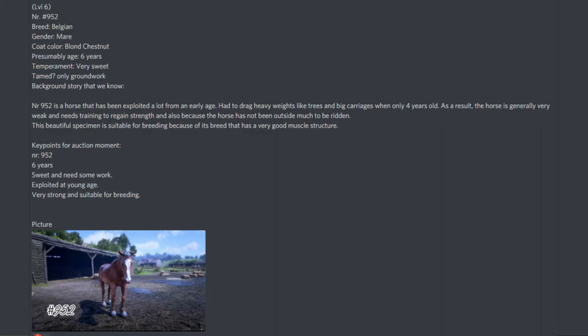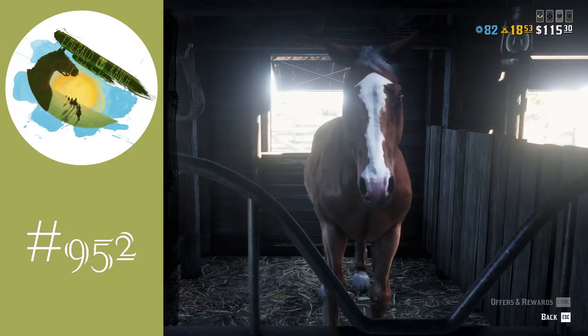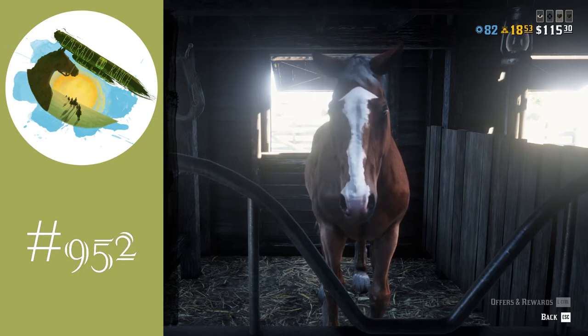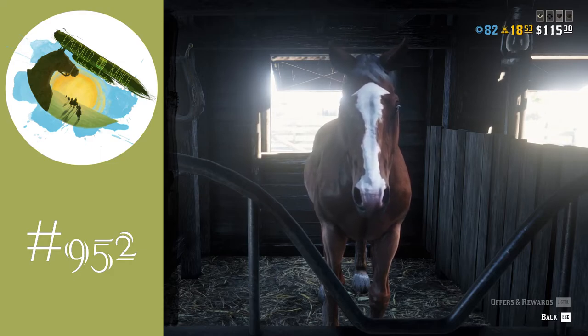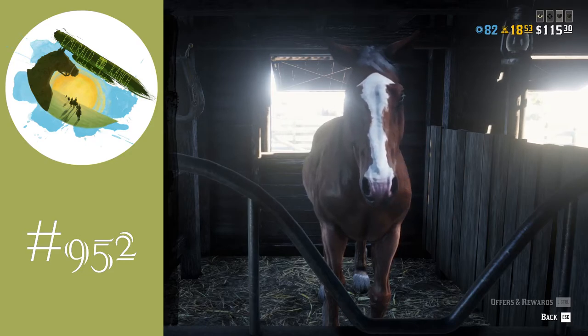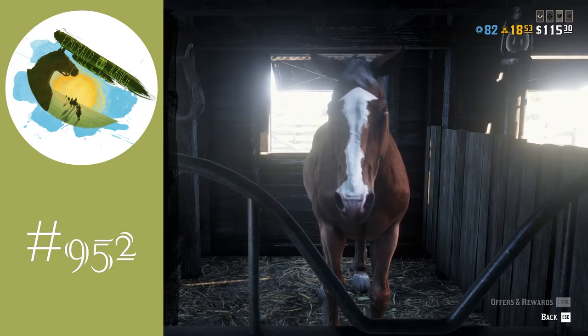So, the next one is number 952. It's a Belgian mare. She is 6 years old. She's very sweet and needs some work, though. Was exploited at a young age. She's very strong and suitable for breeding. This horse is at 600. So, Debbie, you can go. Great. Jesse is starting with 600. Do we have anyone else interested? We have 600 to the first, to the second, and to the third. Congratulations, Jesse, on your new horse.